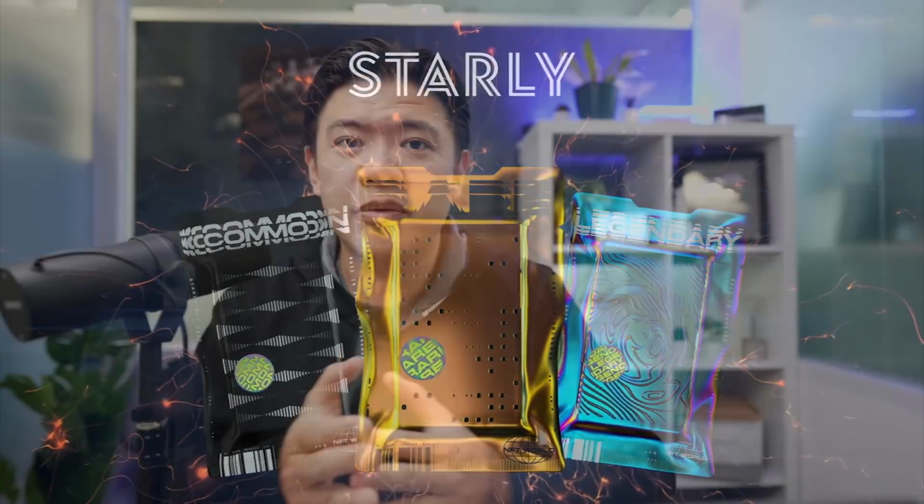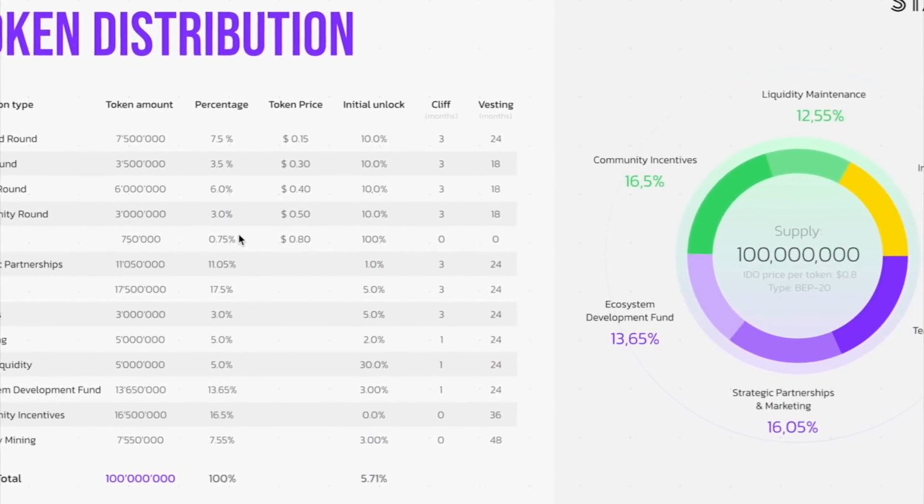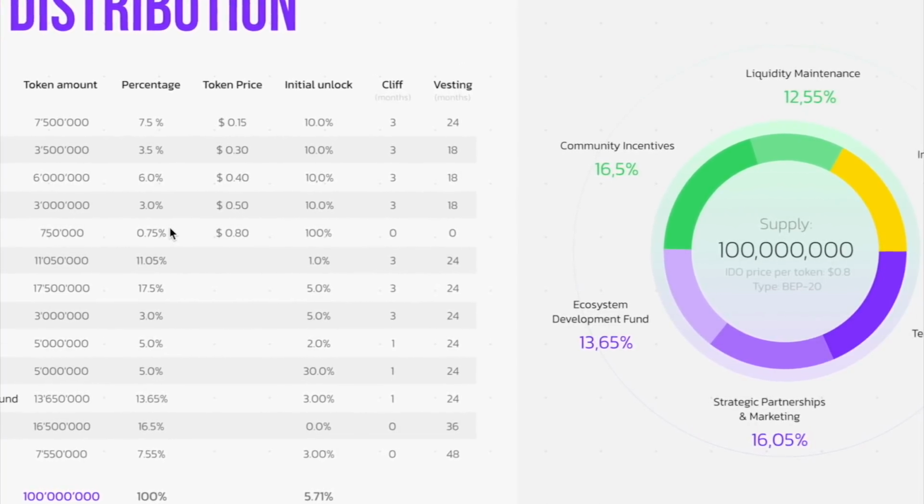Now let's talk a little bit about the tokenomics. So in terms of the token design, there's going to be 100 million tokens overall. That's for the entire project unlocked over infinite amounts of time. But at the initial launch, the token supply will be quite restricted. So most of the tokens will be coming from the IDO round. This is done at 80 cents and it's 100% unlocked at the start. So that's where most of the liquidity at the launch of this project is going to come from.